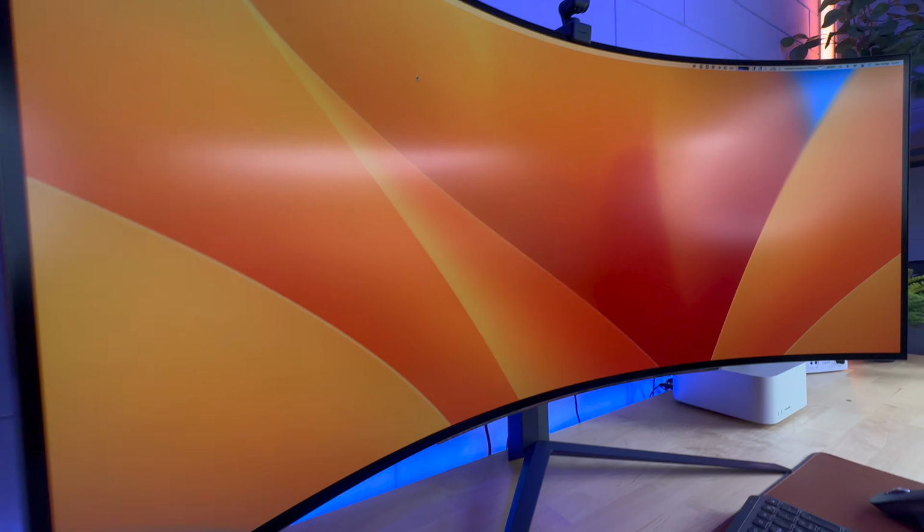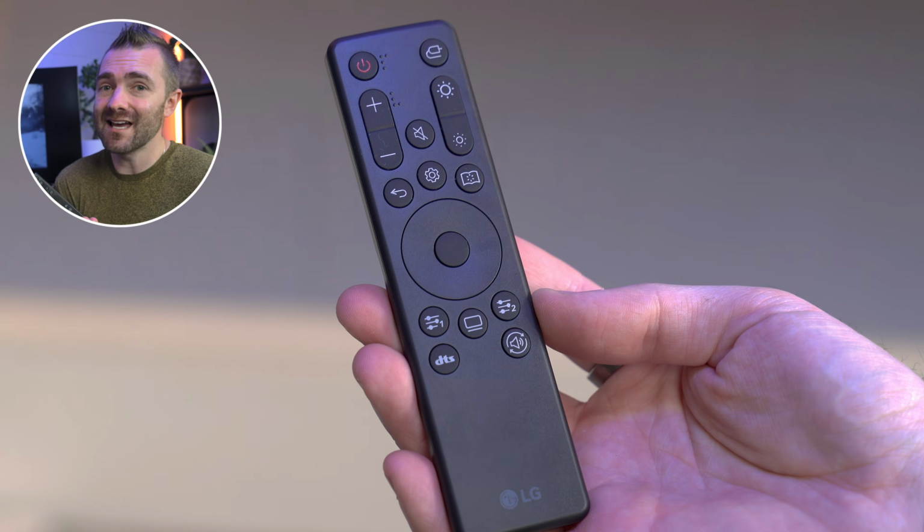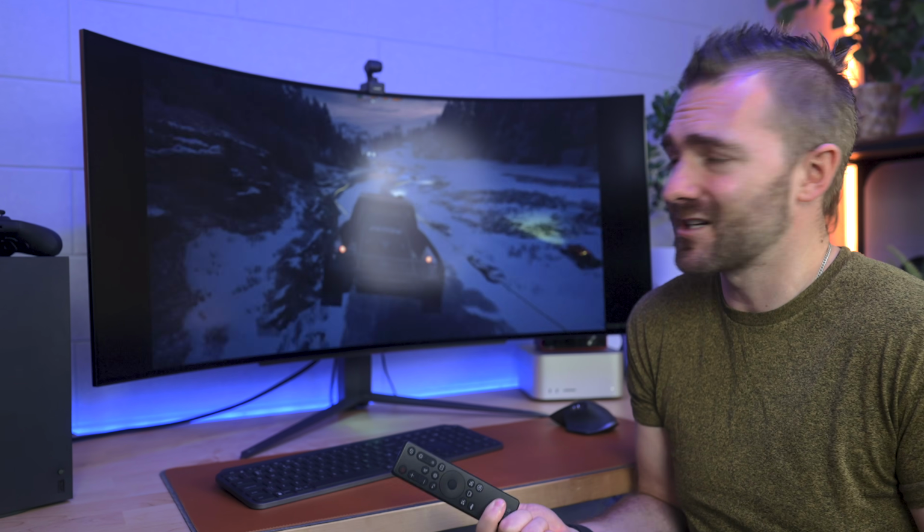There's also a very, very thin design with a relatively thin border around the edge, anti-glare and low reflection coatings to minimize screen reflections, a fully adjustable stand, a remote control, and LED backlighting that I really hope is better than the other screens I've tested so far. So, how does all of this stack up in the real world?